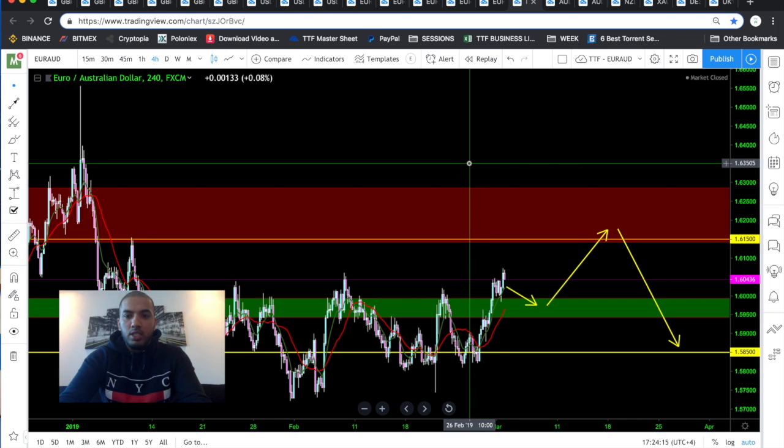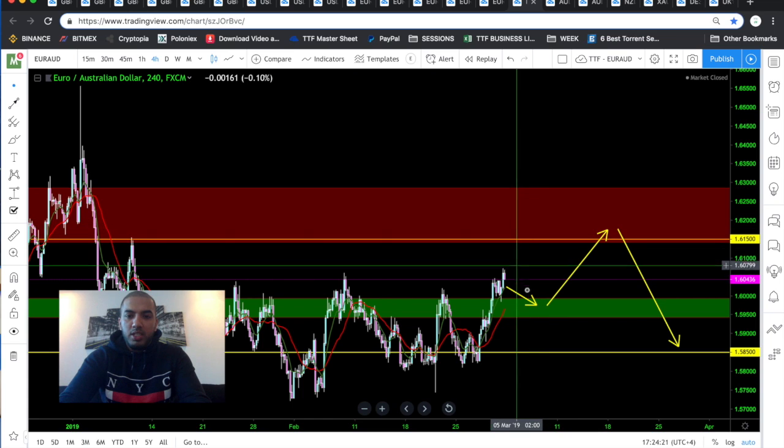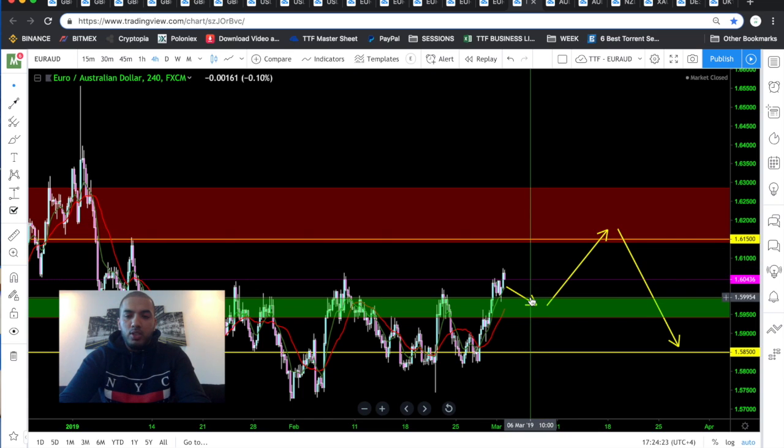We may just see this bullish momentum continue and enter our supply zone, where we will then look for a short in this market. But we may see a slight pullback into our demand zone, which will give us the possibility to enter an intraday position to head up towards our supply zone as well.